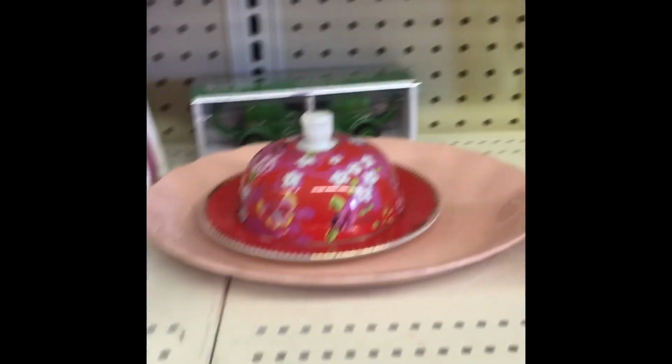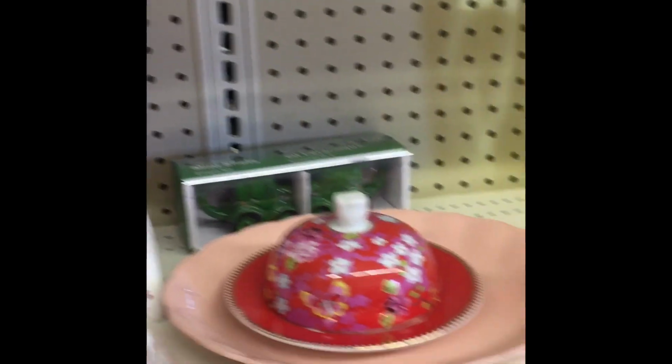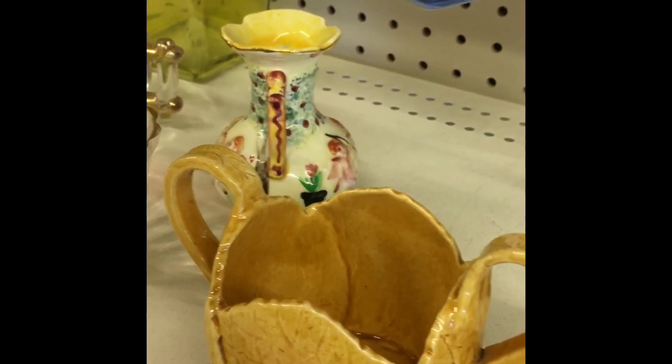Pier 1 Imports. My mom was just telling me that Pier 1 actually has some really good candle scents, cheaper than what Party Light offers, so I definitely want to check out their wax section.